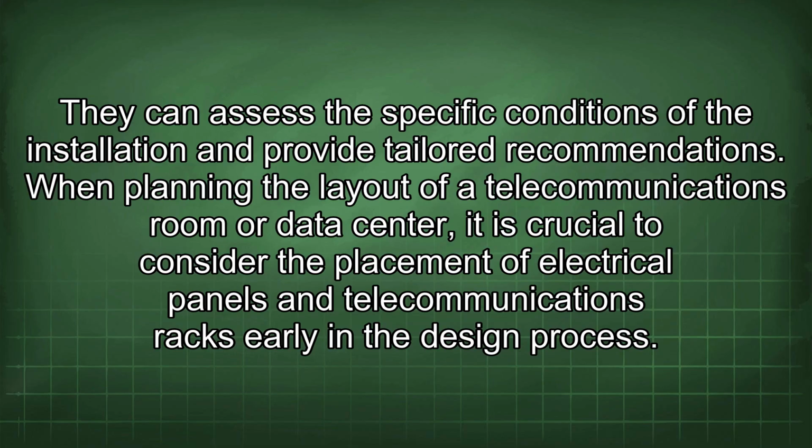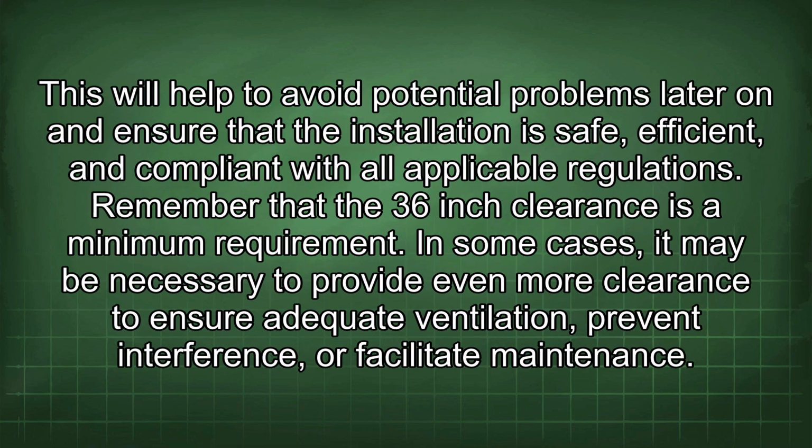When planning the layout of a telecommunications room or data center, it is crucial to consider the placement of electrical panels and telecommunications racks early in the design process. This will help to avoid potential problems later on and ensure that the installation is safe, efficient, and compliant with all applicable regulations.